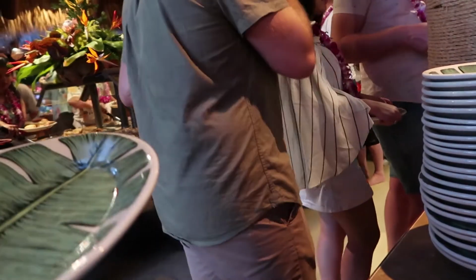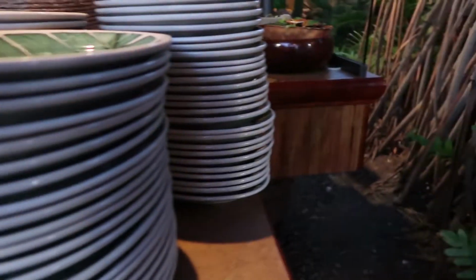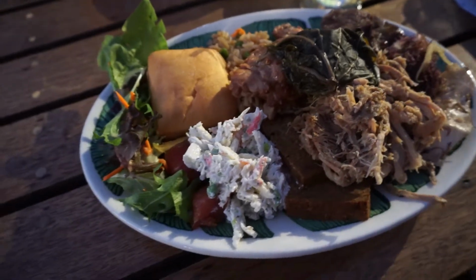I'm not gonna waste my plate space on salads. Excuse me, I'm gonna get a little salad. It's a nice heavy duty plate. Yeah, it is. Yeah, look at this thing. It'll be full soon enough. I don't even know what is on this plate.